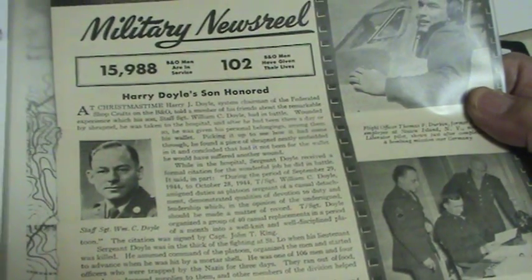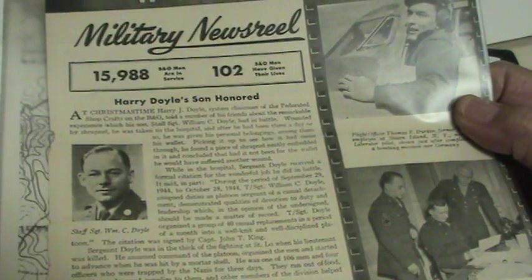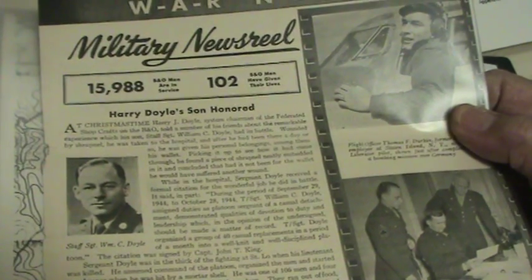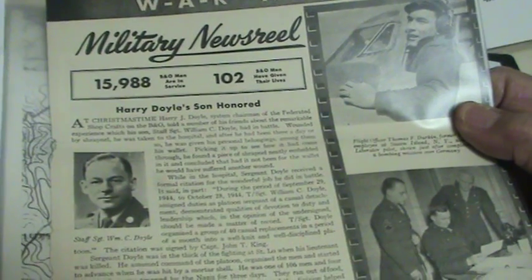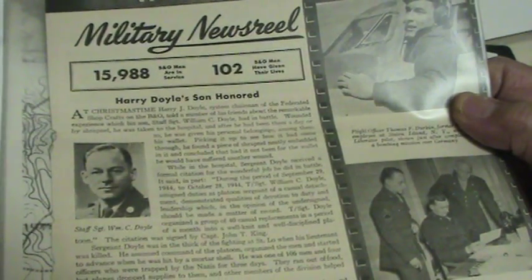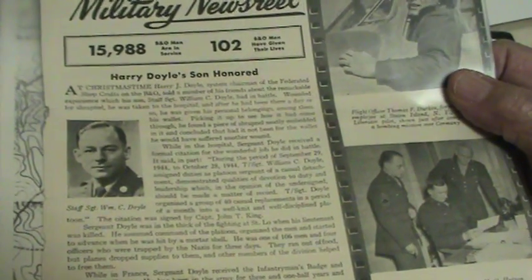During the period to October 28, 44, Sergeant Doyle, assigned his duties as Platoon Sergeant, demonstrated qualities of devotion to duty, which should be a matter of record. He ordered replacements and a well-knit and disciplined platoon. Signed by Captain King, and that was the obituary you showed me earlier. Right, that's the picture I showed you.